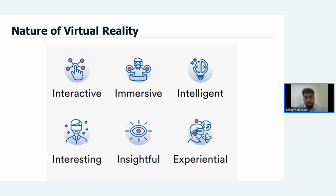Or let's say if you transport a student to a factory shop floor, it would be extremely insightful for them to see what a factory shop floor looks like, what it is to be on a factory shop floor, how material is moved on a factory shop floor. So there are a lot of small cues that students keep picking up, and it's certainly interesting as it's not a medium which is black and white, and not a medium that is one dimensional, which makes it a lot more interesting for students.